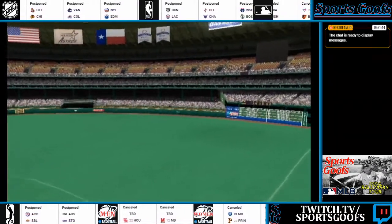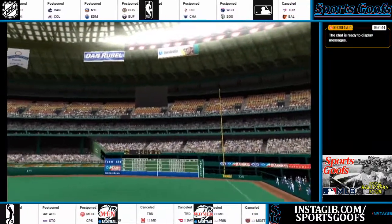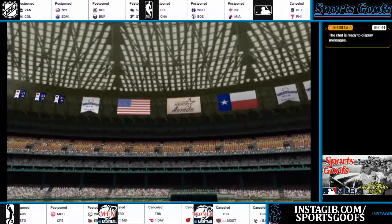The dome also had a state-of-the-art scoreboard that ran cartoons, messages, and the famous animated home run sequences. When the doors opened in 1965, the Astrodome changed the way the game of baseball was played.